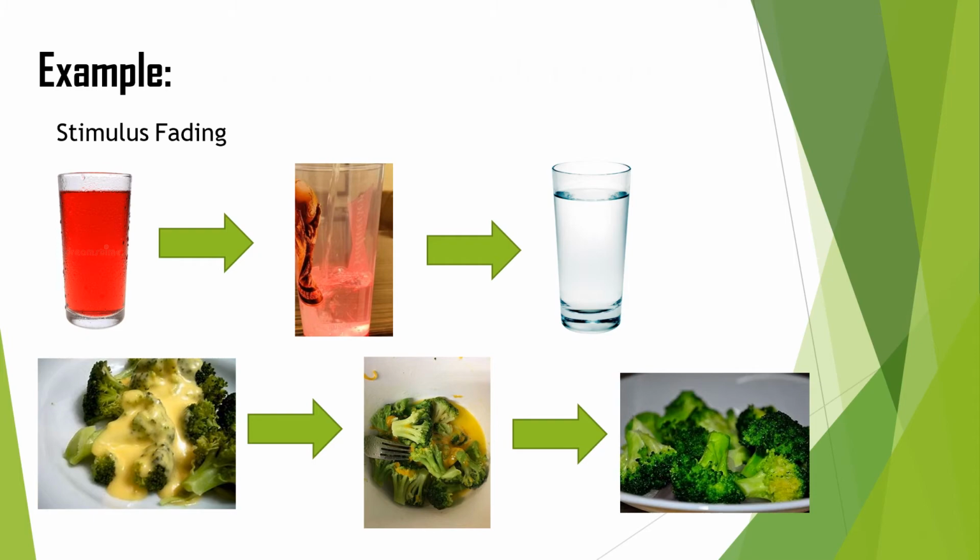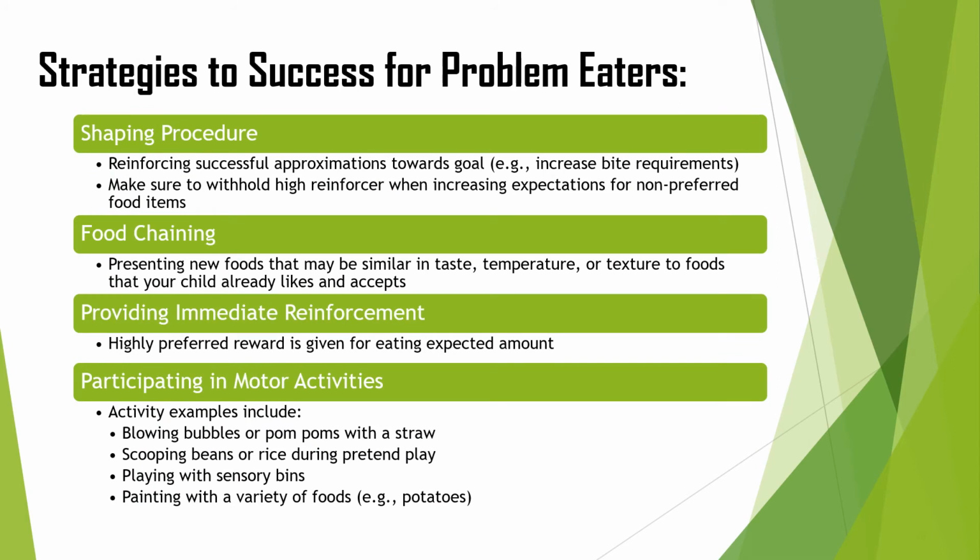So now we have strategies to success for our problem eaters. So we can use a shaping procedure, which is reinforcing any successful approximation towards your end goal. So you can use it as increasing a specific amount of bites. You also, during that time, want to make sure to withhold that high reinforcing item when increasing those expectations for those non-preferred food items. And we'll see an example in just a moment.